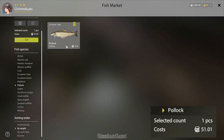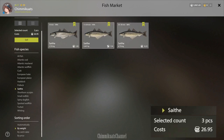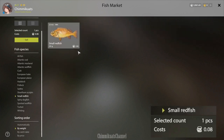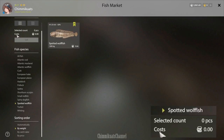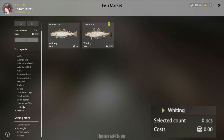So to get the valuable one, you need to get at least 6 kilo. Sculpin only got a little bit. The price is not that great. Still, scorpion fish is also not too good. This is the new one. 200 grams. Oh no. Okay, dogfish and wolffish and this one turbot. This is a new one, actually, turbot. Yeah, whitefish.